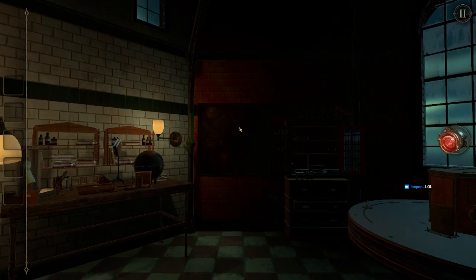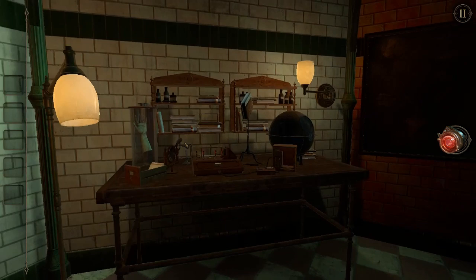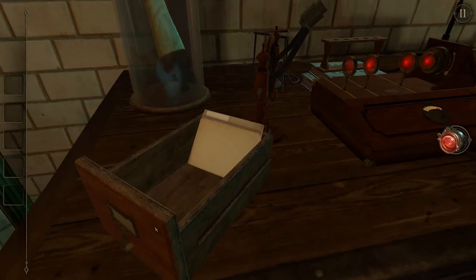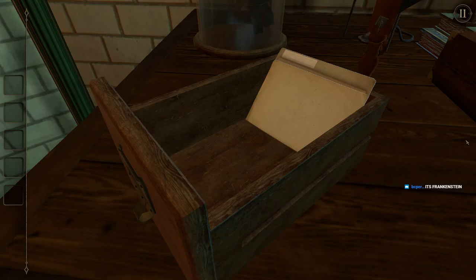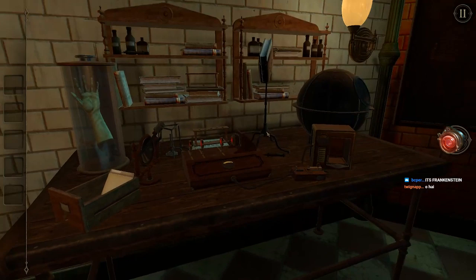Subject Alpha 17, Lamprina Arata. Subject unresponsive to postmortem application of serum number 4 combined with electrical stimulation of range 10 to 100 milliamps. Corpus degradation considerable with high amperes. Conclude coleoptera unsuitable for further study.